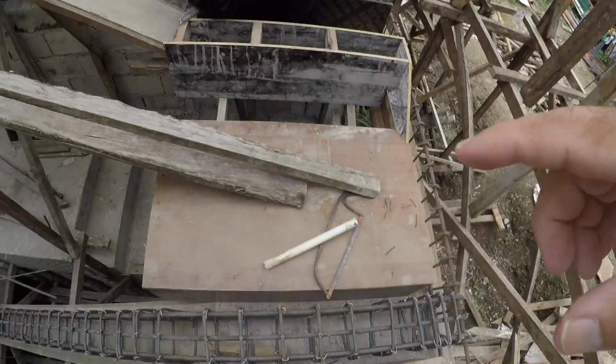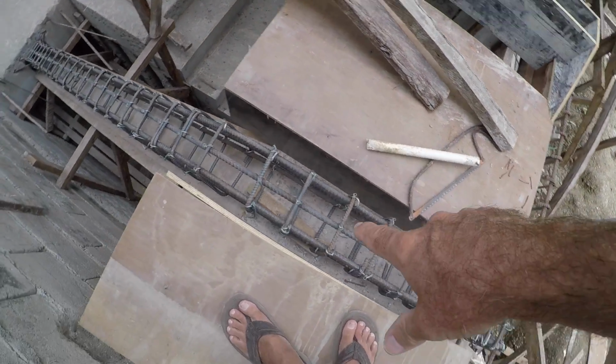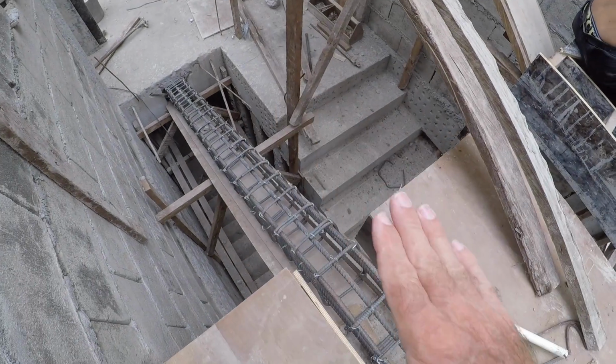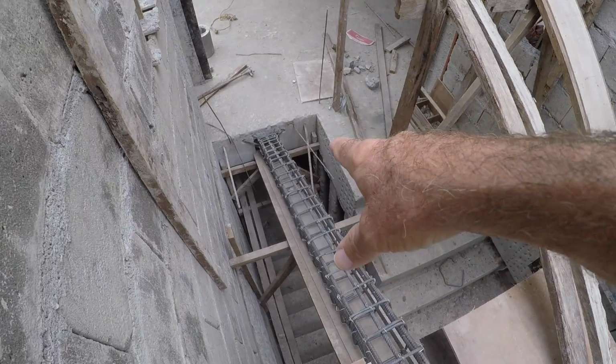And on the platform, which is what's being done right here, this is going to be the base of the platform. This is the beam that's going to hold each one of the floating steps, and you always have to have some kind of support when you have the beam, because the main support is going to be connected into the first floor right there. You'll see what they did.